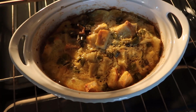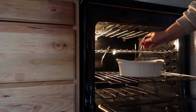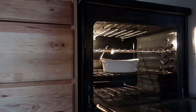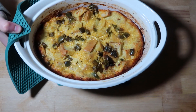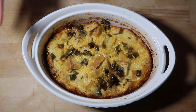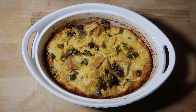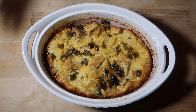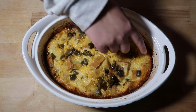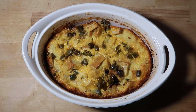That is what it's looking like so far. So I tossed this into the oven while it was preheating at 375, and then I just left it in there for 45 minutes total. Once that 45 minutes was done, I took the lid off and just let it set in the oven while the oven cooled down a little bit. So it's been in the oven a total of an hour, and it is perfect.